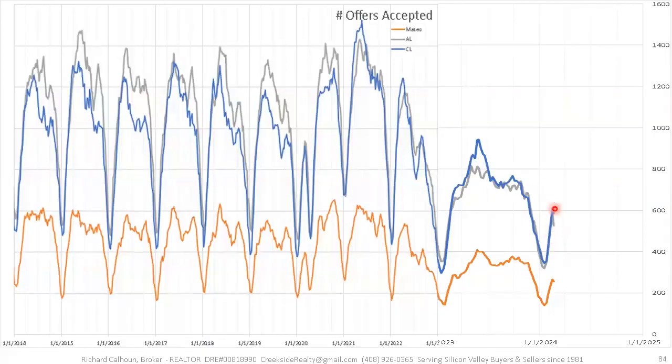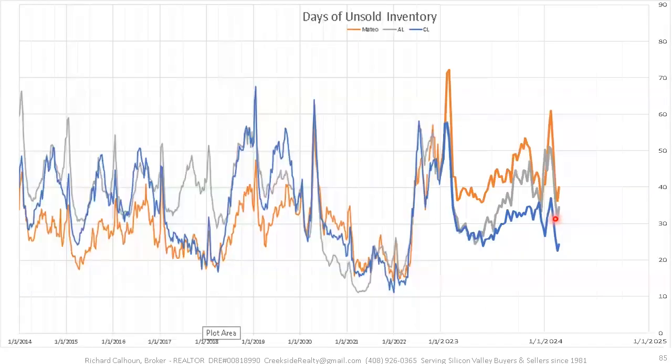Offers accepted, the Santa Clara and Alameda County are right on top of one another. They have been for quite a while. San Mateo County, again, is a little bit lower. All three of these are lower than where they'd be historically. You come back to the vertical line, that would be January 1st, move over a little bit, and your inventory would be up here somewhere around 1,100. You're down under 600, so you have roughly half the inventory you'd expect to have at this time of the year.